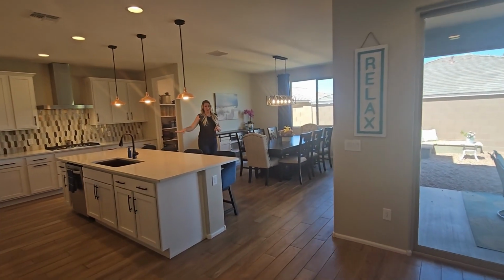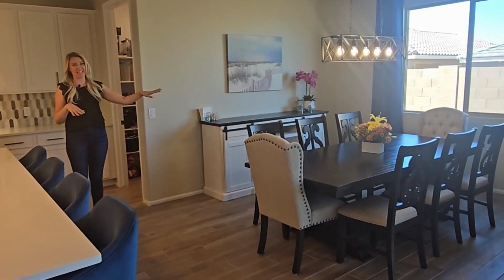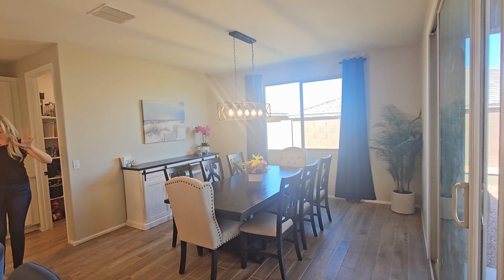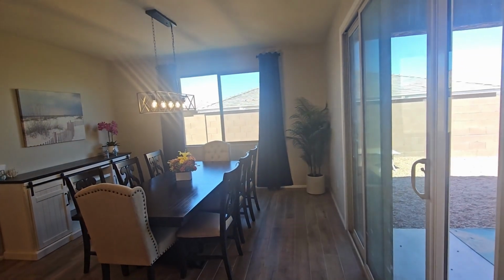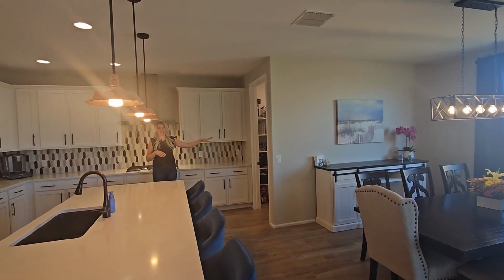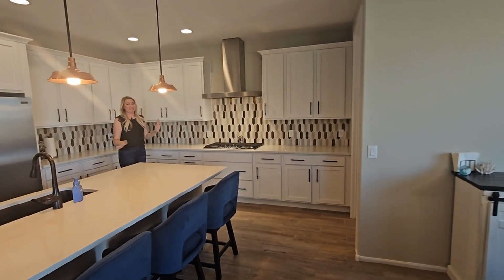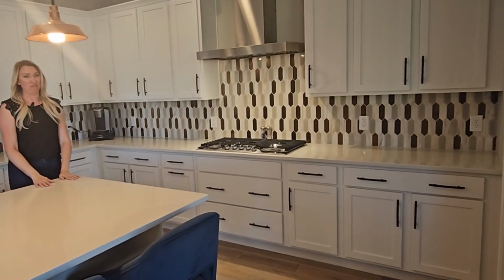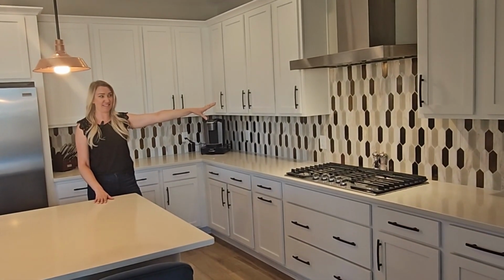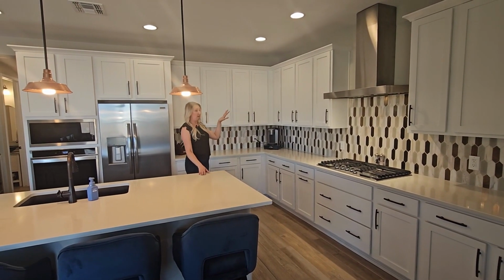And before I talk about one of my favorite features, this kitchen, there is a large dining area off the kitchen with a sliding glass door that leads outside onto the patio as well. You have a large walk-in pantry here. That's quite amazing, as well as this beautiful gourmet kitchen. One of my favorite parts is this beautiful backsplash that they did. I love it. And then it's got the 42-inch cabinets here with the crown molding.